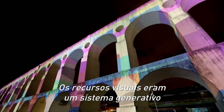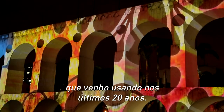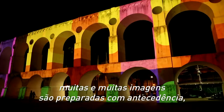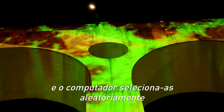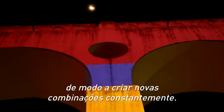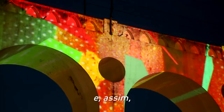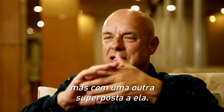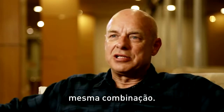The visuals were a generative system which I've been using for the last 20 years or so, where what's happening is that there are lots and lots of images that I've prepared in advance, and they sit in a number of banks of images, and the computer is selecting randomly, so that it's constantly creating new combinations. It's very unlikely that one combination of images would repeat. So you'll sometimes see the same image again, but there'll be another overlay on top of it. So it's very unlikely that you'd see exactly the same combination.